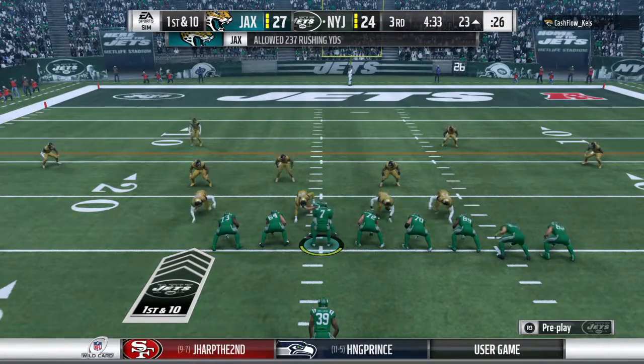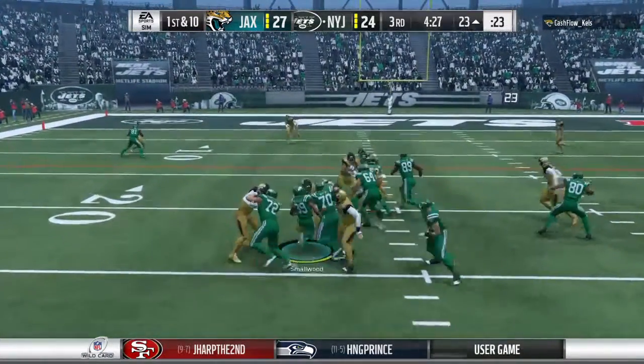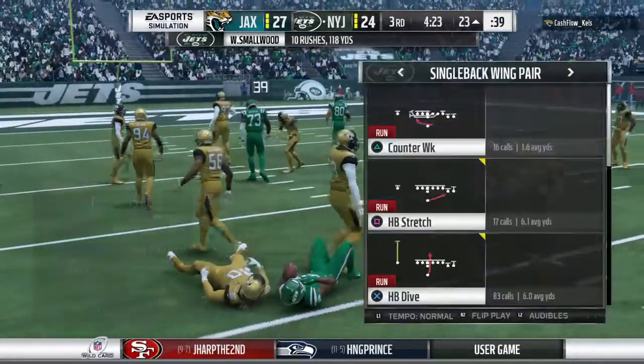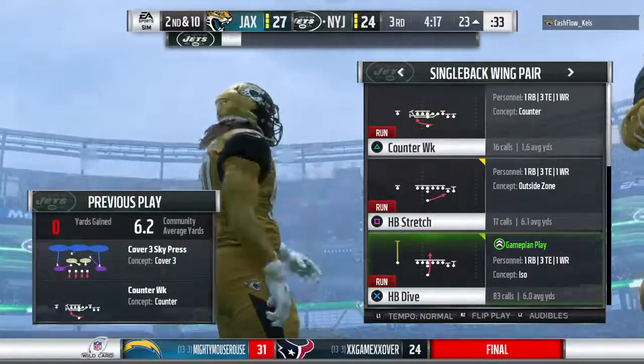Flex round. Come on, let's go. 190. They give to Smallwood. And for one of the few times here today, this run's not going to go anywhere. No gain on the play. It'll be second down. And there's a nice stop for the defense.